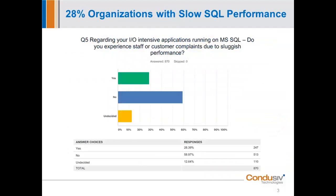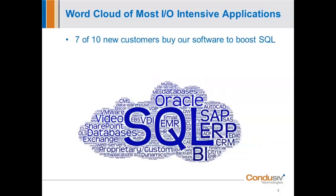We're talking about SQL and SQL performance. We've done study after study, year after year, with IT professionals. Over 1,000 folks we survey on a yearly basis. And every year, SQL has popped up as one of those applications that is really bothersome and where they see sluggish performance. This year 28% of the folks that we surveyed saw that, and that was up from last year, which was up from the year before. So SQL certainly is an area to focus on and one where we do incredibly well for you. Believe it or not, 7 of our 10 new customers buy us to help improve SQL performance.